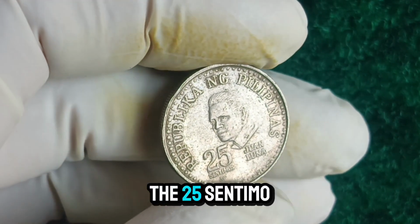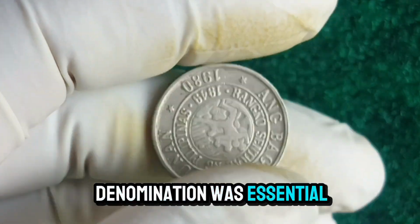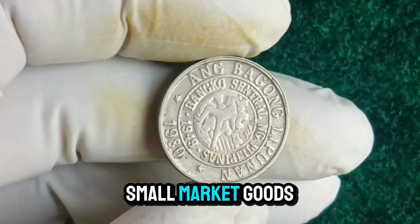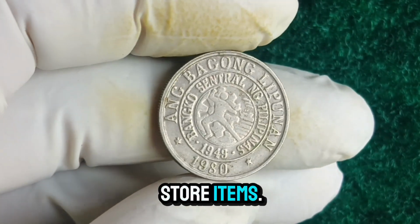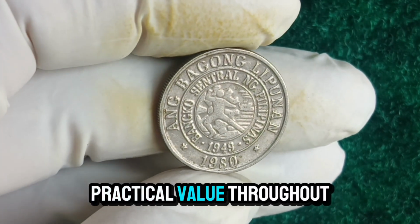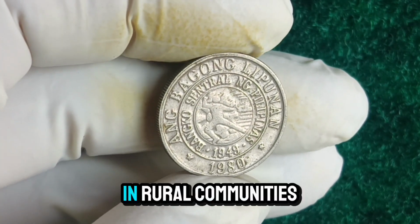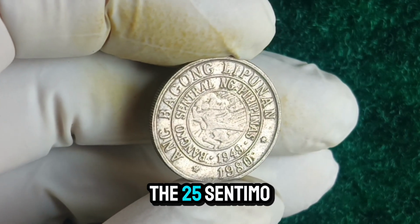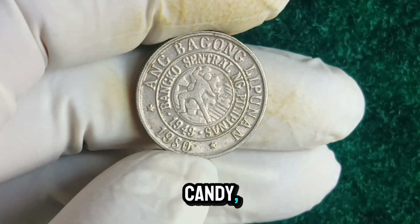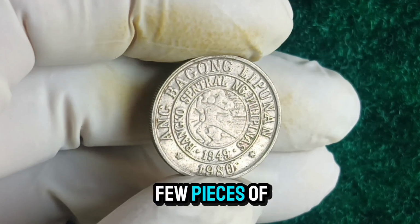Floral design. The 25 Sentimo denomination was essential for everyday small transactions like jeepney fares, small market goods, and sari-sari store items. Despite inflation, coins like these maintained practical value throughout the 1980s. In rural communities especially, the 25 Sentimo coin had significant purchasing power, enough to buy a candy, newspaper sheet, or even a few pieces of produce.